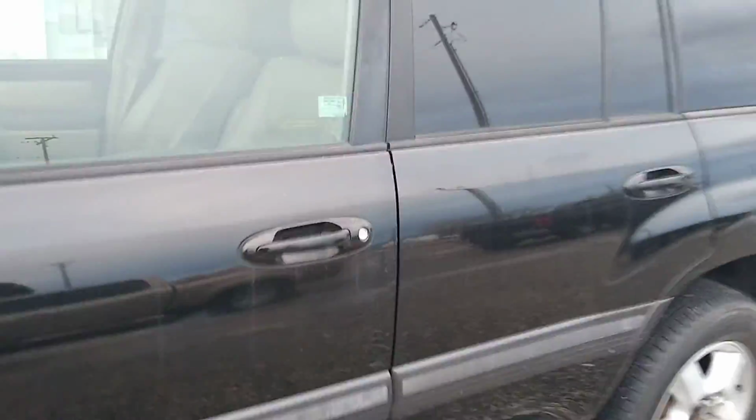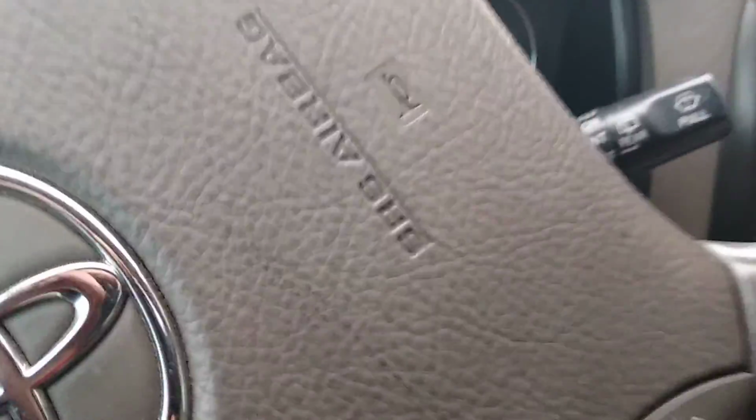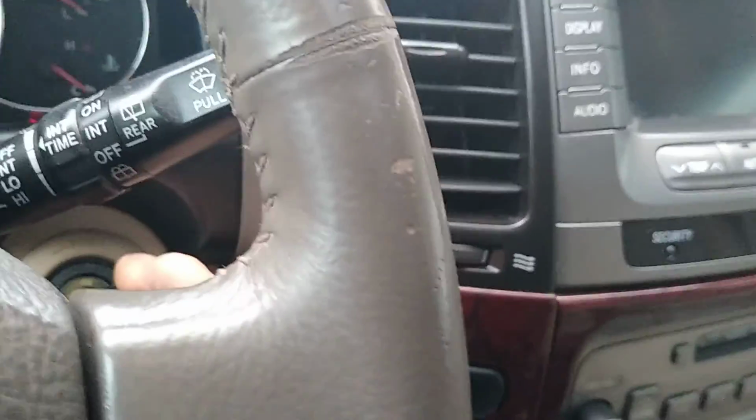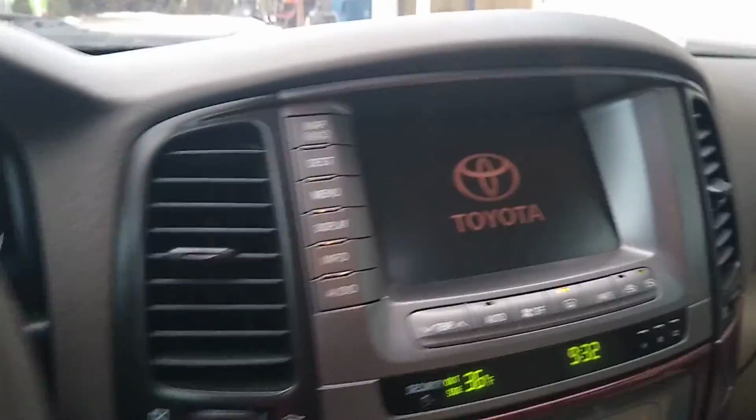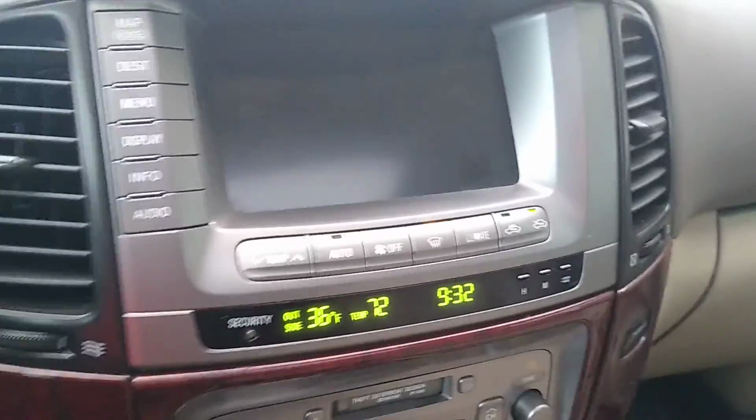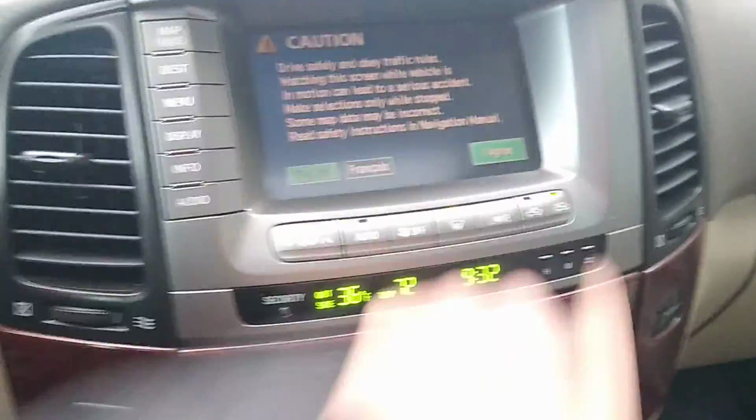Let's go for a ride. It's been sitting here for probably a week or so. I haven't started it up since then. Put the keys right here. Fired right up just like it should. Of course, it's a Toyota. Got all the tech right here, fully functional, which is really important.